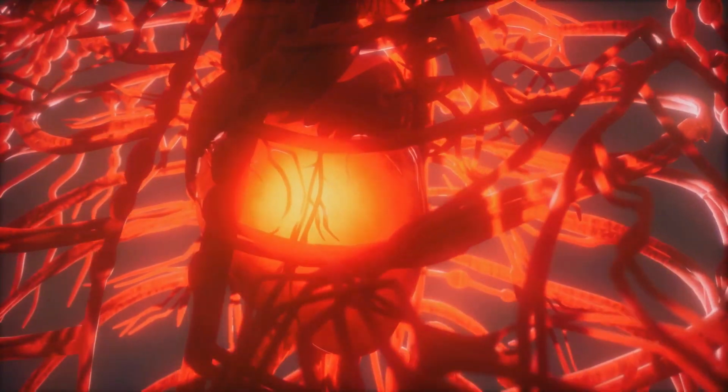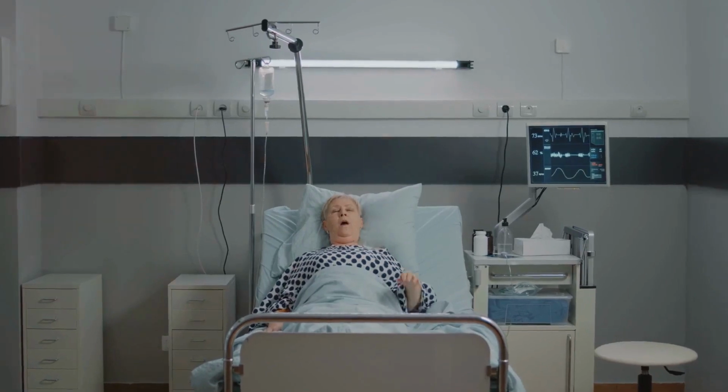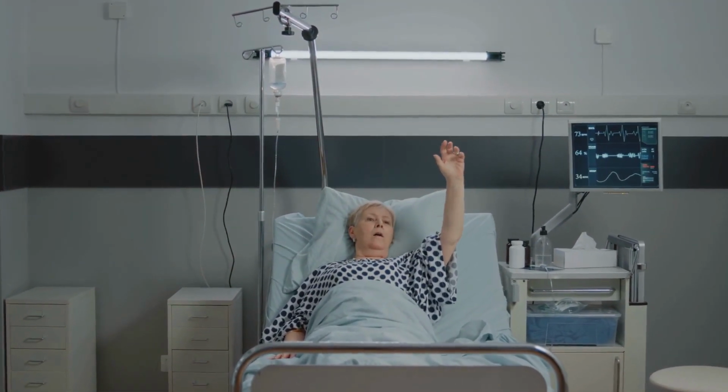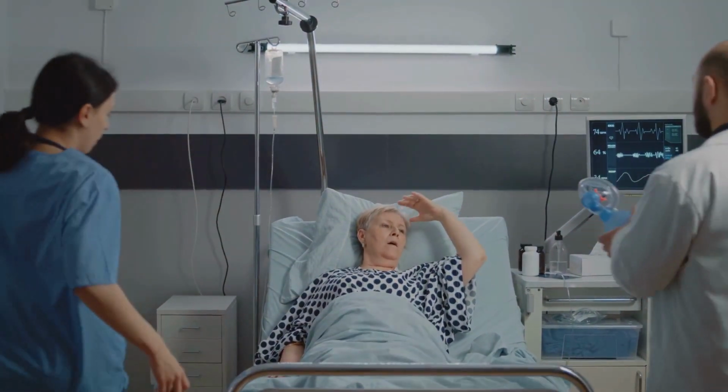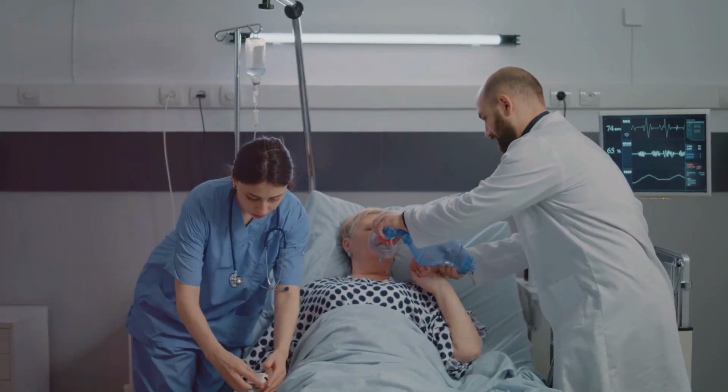This oxygen-rich air then passes from the lungs into the bloodstream, where it's carried to the body's tissues. Meanwhile, carbon dioxide, a waste product from our body's metabolic processes, moves from the blood into the lungs. The ventilator then helps to expel this carbon dioxide from the body during exhalation.